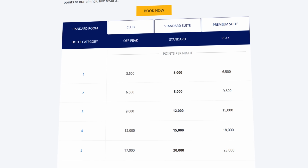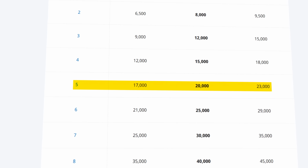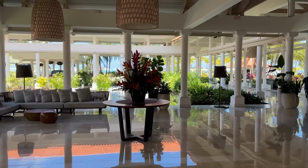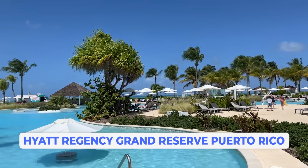And if we have 100,000 points to work with for this example, then one of the sweet spots that I would look at is spending 5 nights at a category 5 property, because those are going to go for 20,000 points per night for standard pricing. Now, one of my favorite properties in this range that I've been to, and I think is definitely underrated as a category 5, is the Hyatt Regency Grand Reserve Puerto Rico.